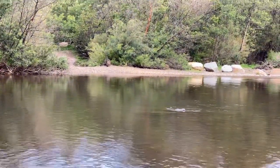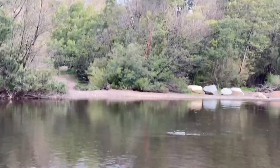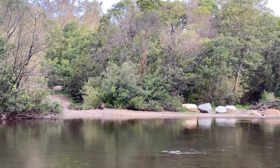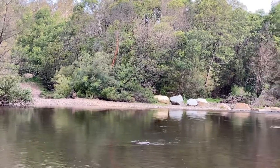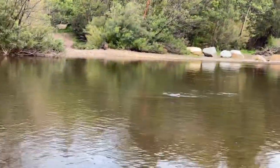Come down here with Mon, and we cross the river here. You've got a photo of her in the middle of the river. And one of my expeditions. Yeah.